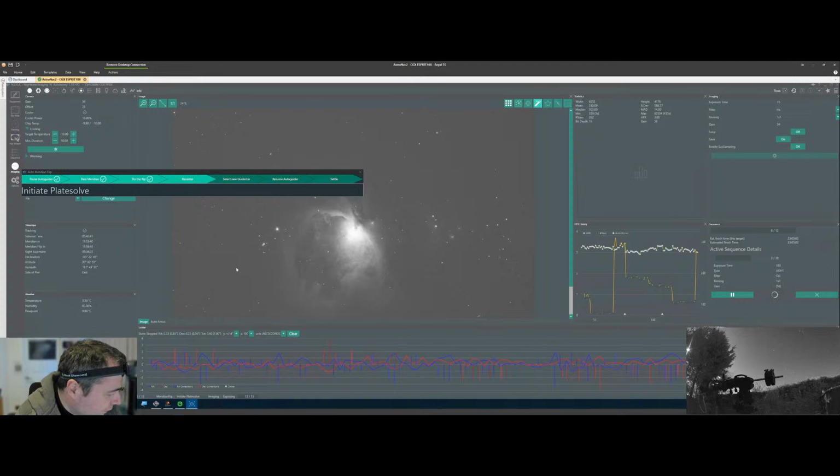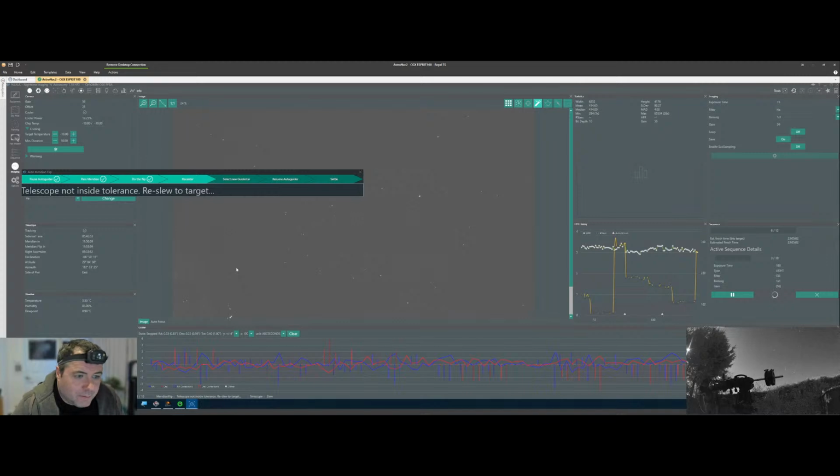Okay, hopefully you saw that flip. I'm hoping we don't have those twigs in the way this time, like the other night. We'll soon find out if we do.